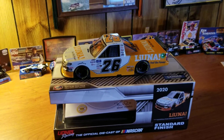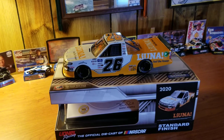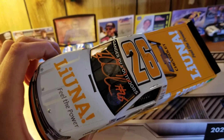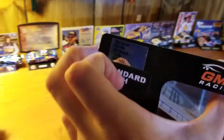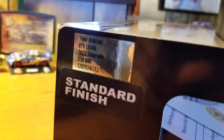Today we have a 1/24 scale Tyler Ankrum 2020 truck, and what this does for me personally is mark off yet another driver diecast with an autograph on it. As I just mentioned, this is his 2020 Liuna truck. One of 648, it says, and it's in just a GMS Racing box here. Nothing significant on the inside.